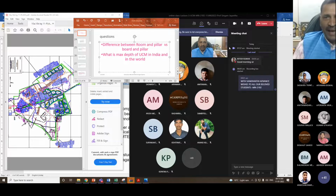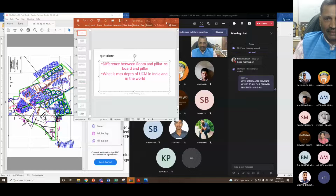And then coming to the maximum depth of workings, in India we went up to a maximum of around 600 meters. We are planning for even 700, 800 also. And in the world, people are going up to 1.1 kilometers. That is there in Utah mines in the US, and in China also, maybe Jinping, whatever. So in the world we are already extracting up to about 1.1 kilometers, maybe 1.2.